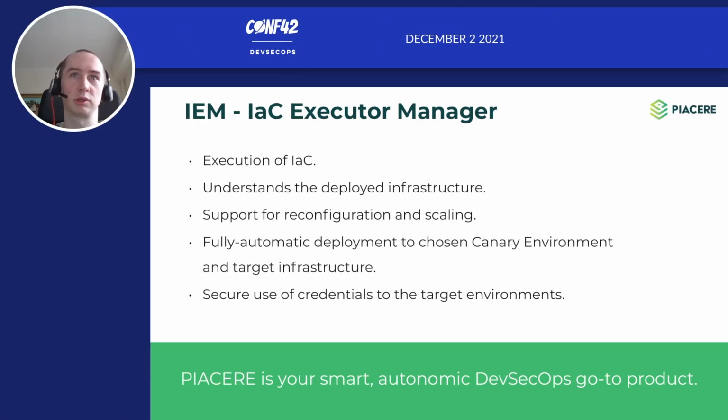This is also what supports both the actual resource providers, the production resource providers, as well as the Canary Environment resource providers. So it's like the universal solution for using IAC in PIACERE. And secure use of credentials to the target environments. This is also the part that integrates with, for example, HashiCorp's Vault, where you store your credentials, and those are obtained by the IEM itself, not the other components.